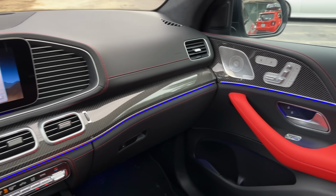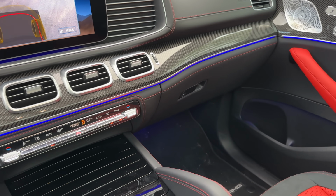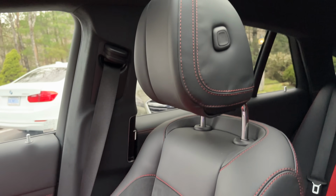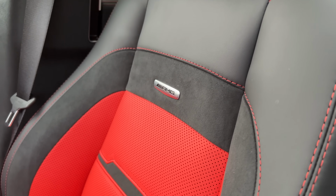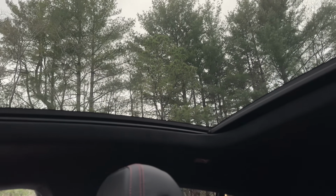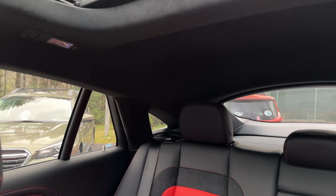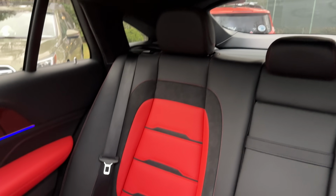All in all, we have the cool ambient colors here. We also have a few more interior options coming. Carbon fiber trim. We have the nice seat option here, black and red tone, red stitching, red leather AMG over here. We have the huge panoramic sunroof, which is, I think, still the same as we had with the older one. In the rear, we don't have that much head space as compared with the SUV, but it's enough. I was sitting in the back, it's super comfortable. I really like it. The interior trim is just perfect.